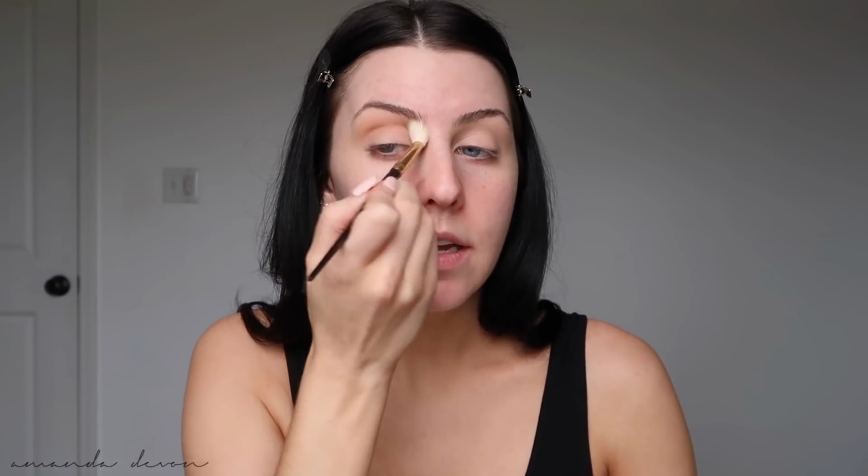I'm gonna put it into my crease for the majority of the deposit, and then I'm gonna work my way down on the outside of my eye right here. And I'm just picking up a little bit at a time because like I said, these are super pigmented and I don't wanna deposit a lot on the eye. But you can already see how quickly it just builds up.